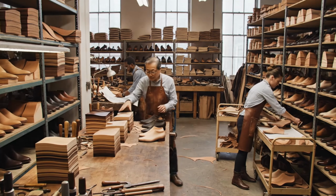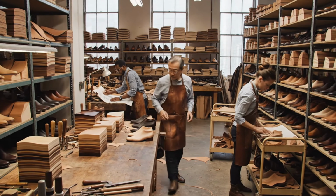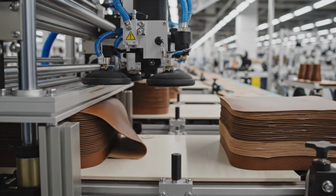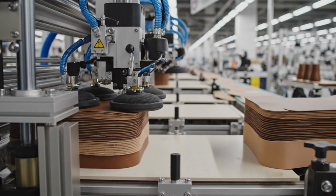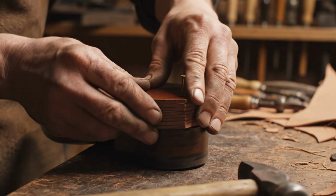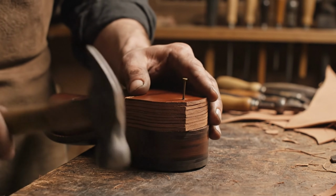Shaping machines sculpt the heel profile, removing material gradually until balance and proportion are achieved. Artisans guide the shoe through each pass, refining curves, smoothing surfaces, and ensuring flawless integration with the sole. Sanding and polishing complete the heel, bringing it to the same level of refinement as the rest of the shoe.